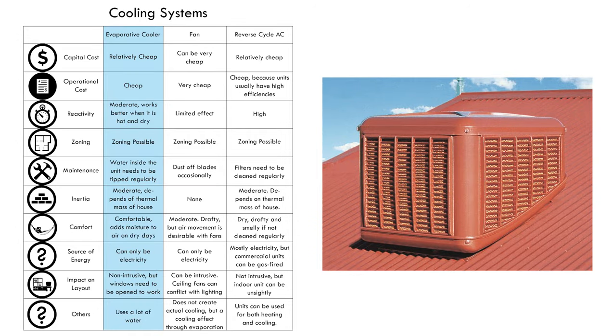Let's summarize the pros and cons of the evaporative cooling system. Pros: it is relatively economical to install and cheap to run. Main energy spent for the fan. Works great in hot and dry conditions. Cons: use a lot of water. Doesn't work in hot and humid conditions. Need to open the windows to allow air circulation.